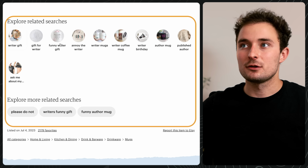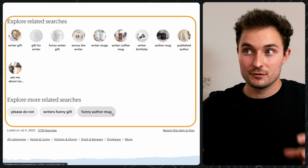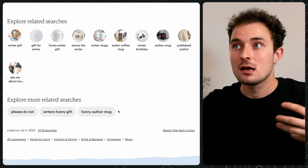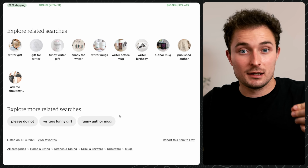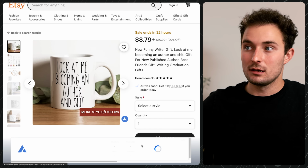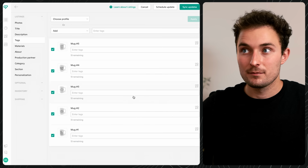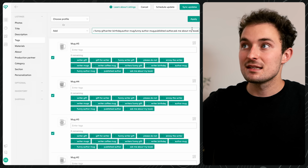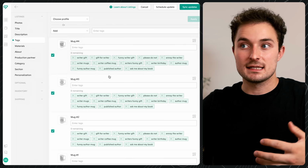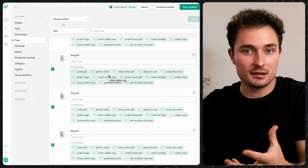Now, if I just scroll down to the bottom, this section is where all of the tags are put. So you can pretty much copy down the tags. You can add your own if you feel like they're necessary. Since I use the Alura plugin, I can just run the Alura plugin and I can just copy all of the tags to my clipboard. Now, when I come in here, I can paste them in and hit apply. And you can see it applies all of those tags from a winning listing to my mugs that I'm uploading.